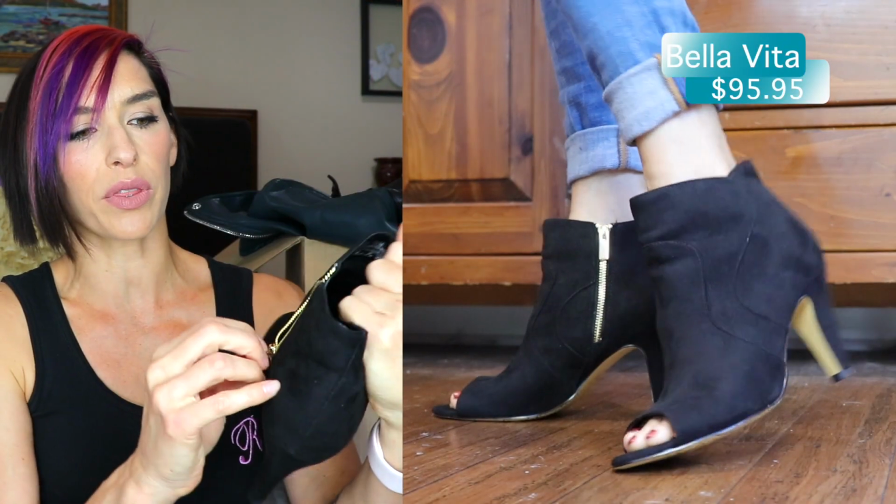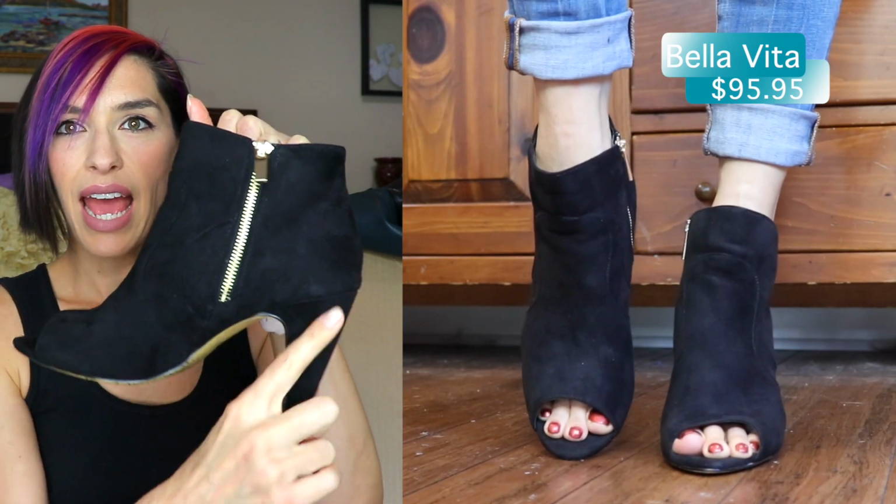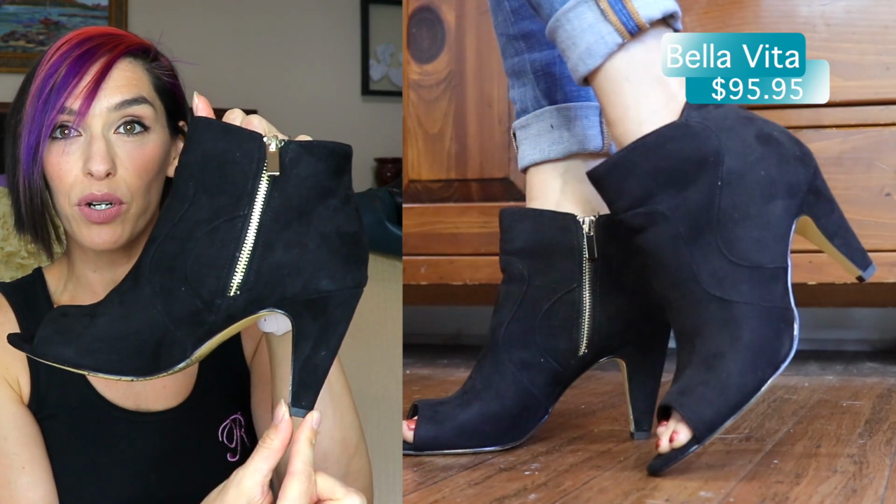And then she sent me these booties that are super cute. They're like a suede material with this gold zipper. It's kind of a chunky zipper, which I like. And the heel is tapered, which is super cute. It's not a block heel. And it has the peep toes though, and these are the kind of toes where my spider toes creep out and try to grab people. Okay, maybe my toes aren't that bad, but that's what it feels like because I have super long toes.